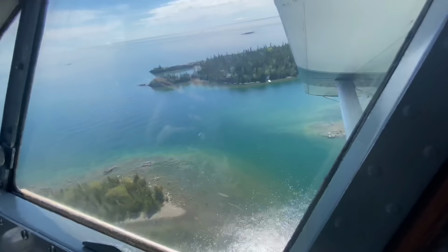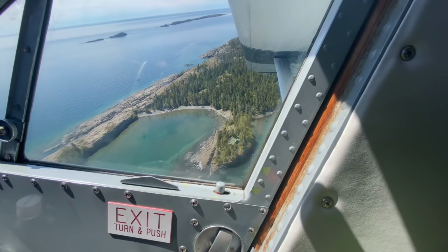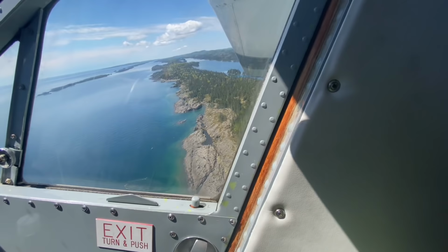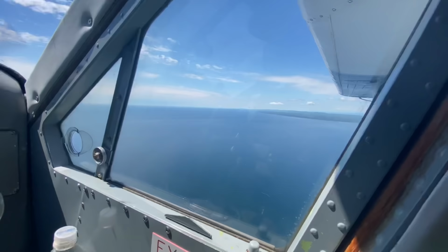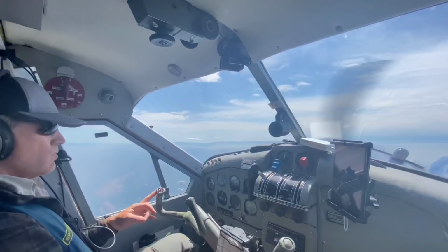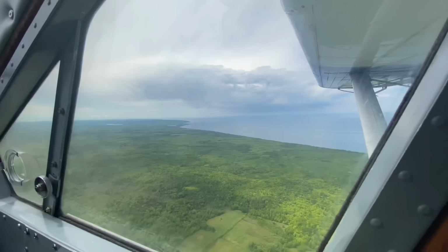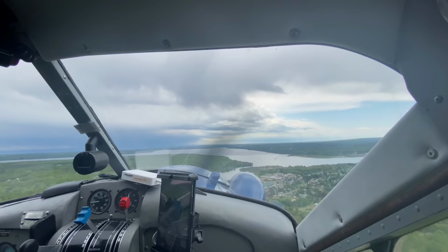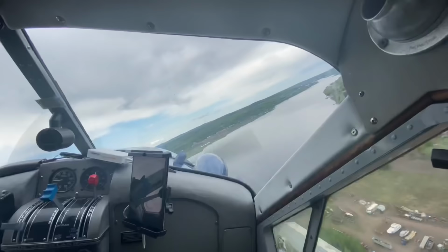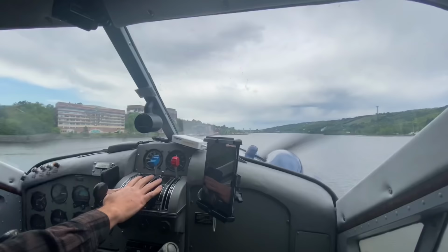As we make our way across Kitchigami, I look at Isle Royale one last time, out the window of this old bush plane, as it disappears on the horizon. I realize a piece of my heart will always be there on its wild and rocky shores, where wild meets wonder, and the sky meets the pines, and where God must have spent a little more time. A place I came to disconnect, but somehow feel more connected than ever. Until next time, Isle Royale, goodbye. And thank you.